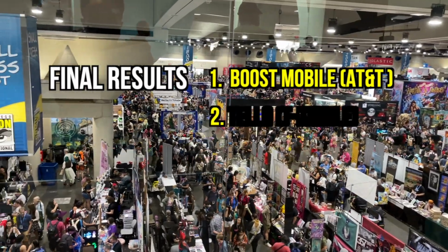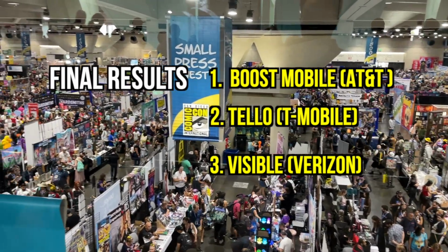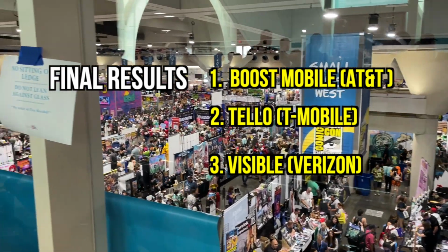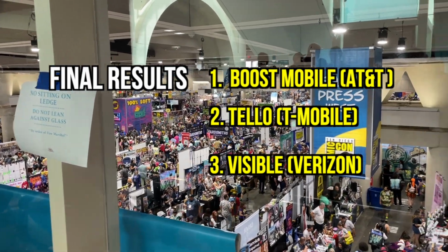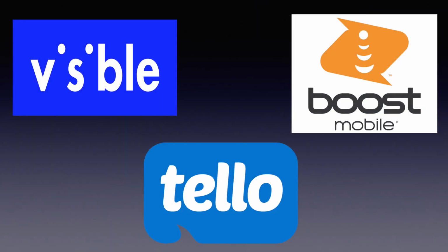So here is my ranking after doing all the testing. Number one, I gotta give it to Boost Mobile via the AT&T network. It's the one with the fastest speed. Second will be Tello via the T-Mobile network. And lastly, it will be Visible. So that's what it's like to use Visible, Boost Mobile, and Tello at a convention with over 100,000 people. And again, I was kind of pleasantly surprised at the results that I got. In fact, the two lines that I use most often during San Diego Comic-Con was Tello and Boost Mobile. I just turned off Visible because that was the one that was the slowest and I just couldn't use it.